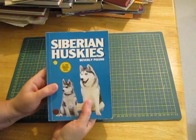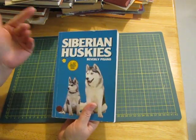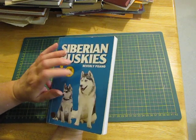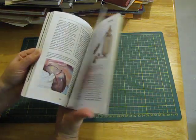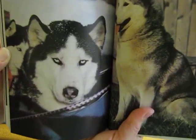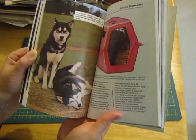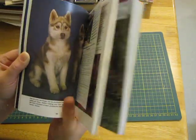And I grabbed Siberian Huskies. My son absolutely adores Huskies. Huskies, wolves, foxes, German Shepherds. He just loves them. And I will get around to making him a journal. I should get it done next year, I reckon. So I thought I'll grab this because I've got lots of pictures in here of Huskies. Look at that one, looks very dopey. So he'll love that. Look at that little one.